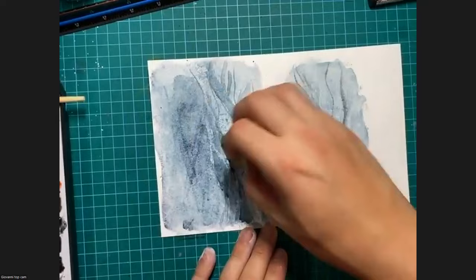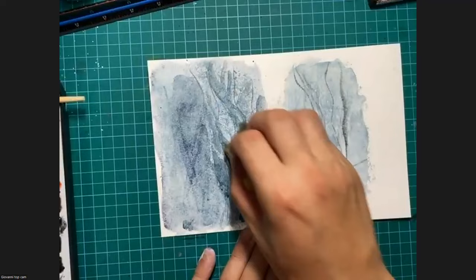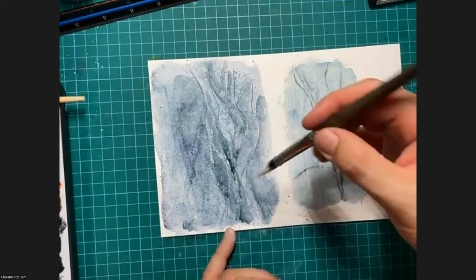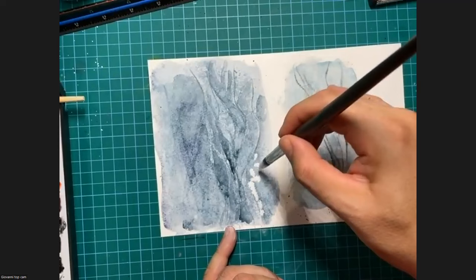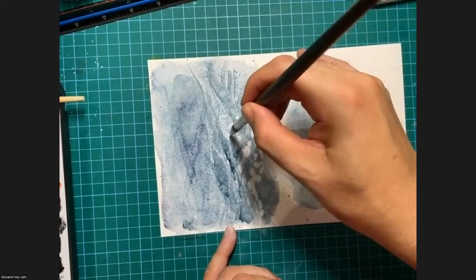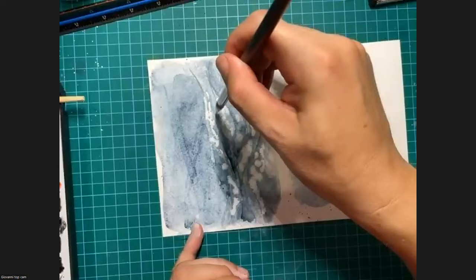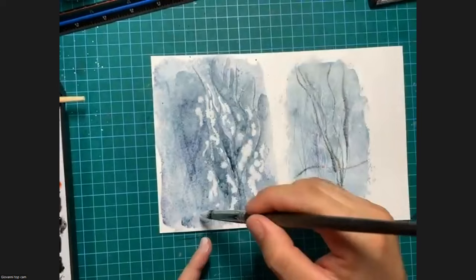I created a little texture with this sponge and the white, but with a big brush in this case. I created the hole in the marble. When I dry this hole, I create the skyline near the white hole. The shadows.